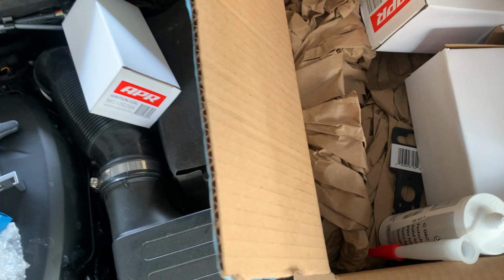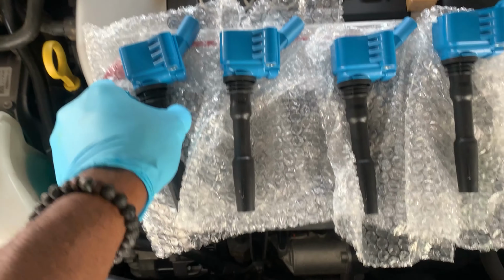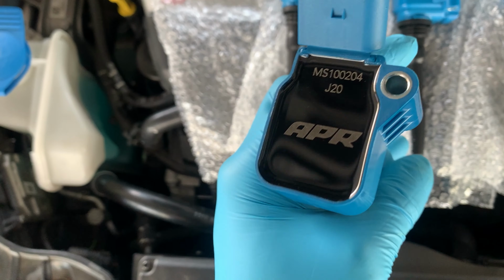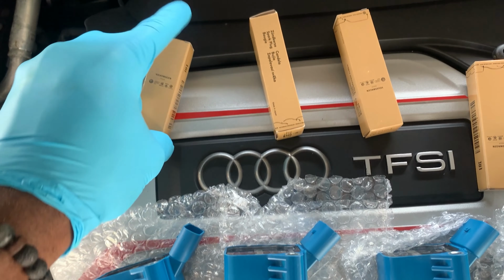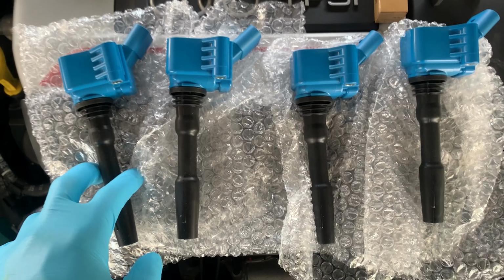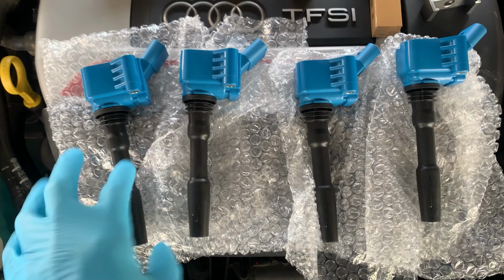So I have the cabin air filter in the car. I'm going to change it out. These are the spark plugs from FCP Euro. They have a lifetime warranty. I got these spark plugs from ECS Tuning, so I'm going to change this real quick. I'll show you guys before and after.